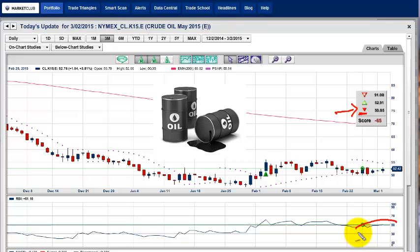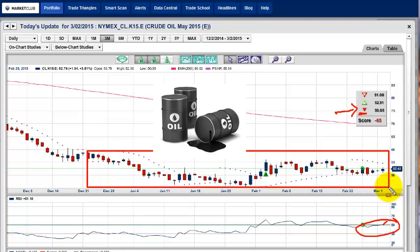Now we're watching this 50 line very carefully because a close over that line would also indicate some further strength in this market. It's been beaten down, beaten down, beaten down, but the reality is if you look at how this market's been acting since late December, it's really gone nowhere. It sort of had this big sideways action, and that to me is the start of a base building movement. So let's see how that plays out for the rest of the day.